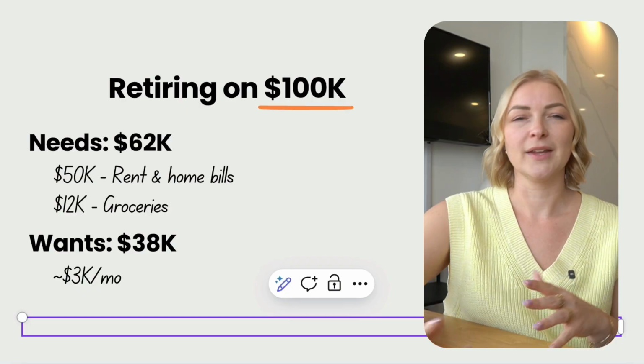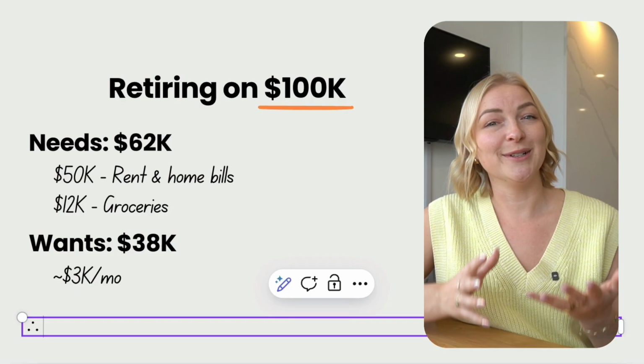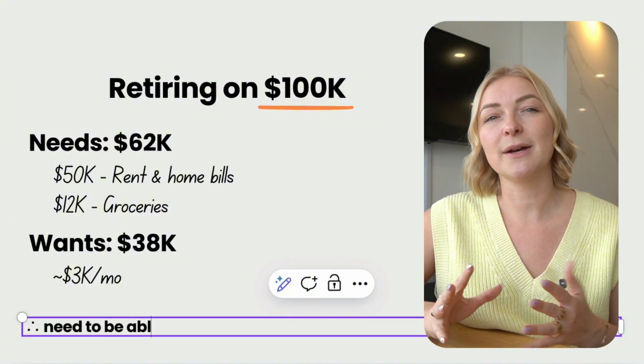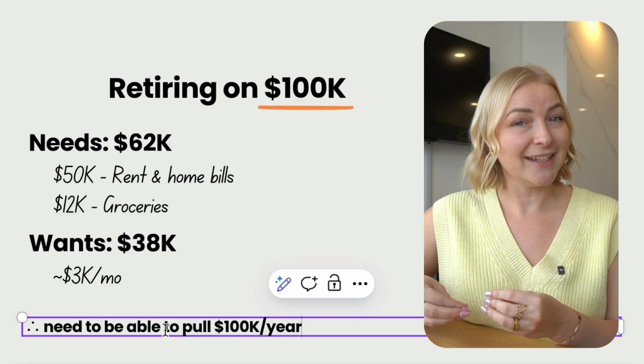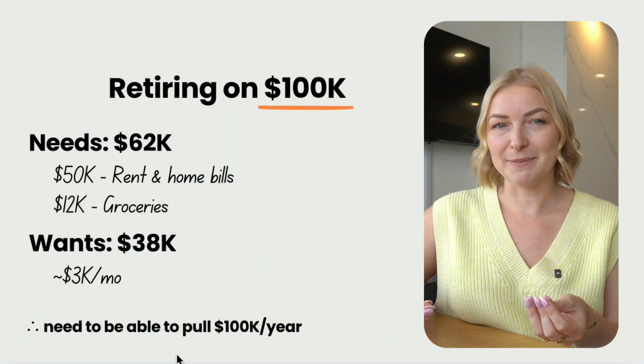One thing about us is we always lean on the ballparks instead of spending the time to be super specific, because things change, you learn more, and that number's probably not gonna be exact anyways. So if we want work to be optional by the time we're 40, that means that we need to be able to pull 100K from our investments each year in order to pay for our expenses.